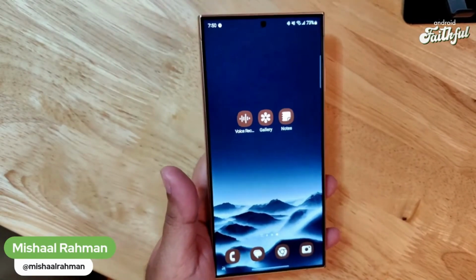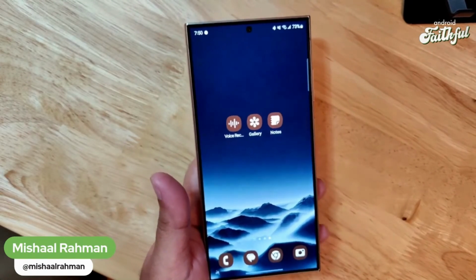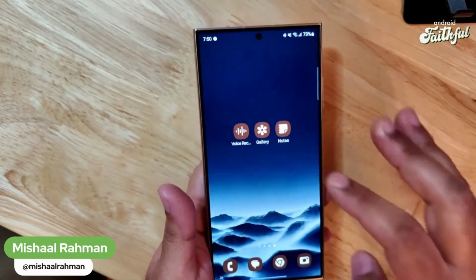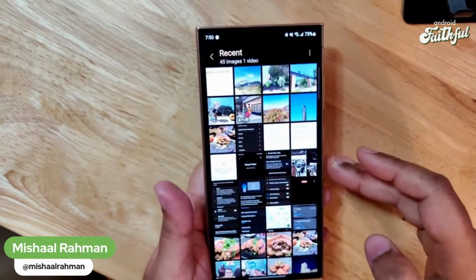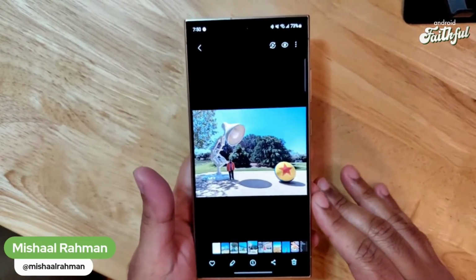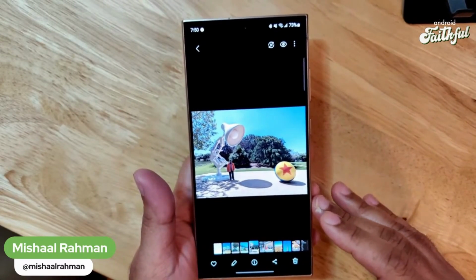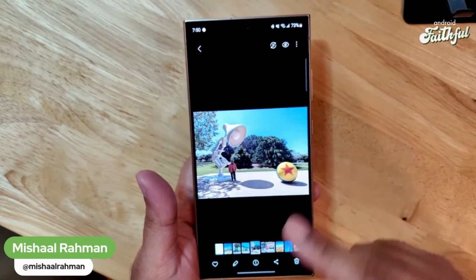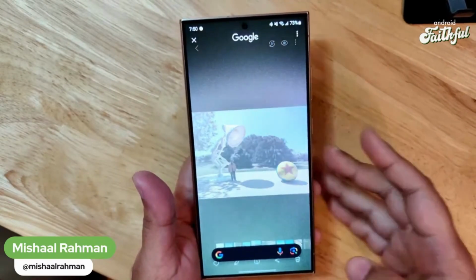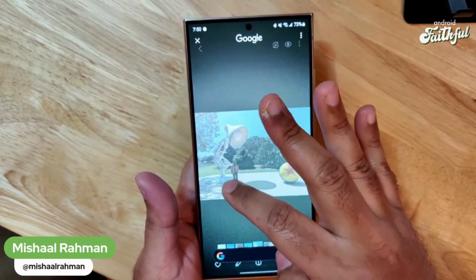But now I think what you've all been waiting for is a demo of some of the new AI features and the new features that they announced at Unpacked. So the first thing I want to show off is Circle to Search. This is a feature that lets you long press on the home button or the gesture nav handle to invoke Google Lens over your screen. So I'm going to do it right here. There you go. So I'm going to draw a circle over this.